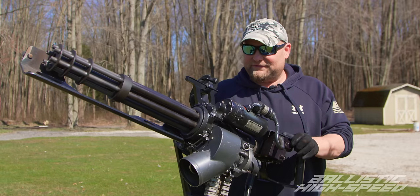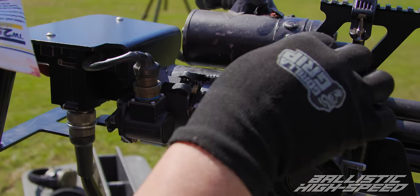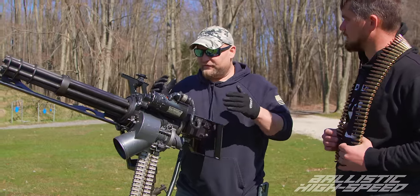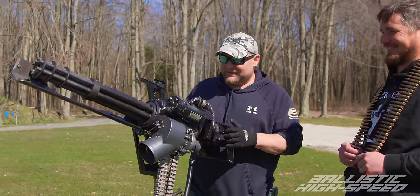General Electric designed this thing, and normal machine guns run off recoil operation. So when they shoot, the bullet goes off, and it allows it to recycle and keep moving. This actually runs off of batteries, so it's completely electric. This thing is super fast. It fires 3,000 rounds a minute. That's 50 shots a second. I mean, this thing is insane.